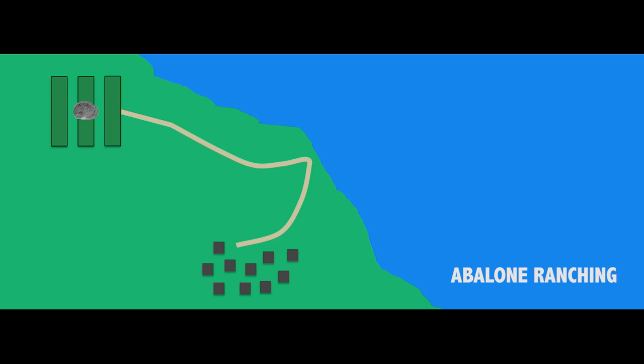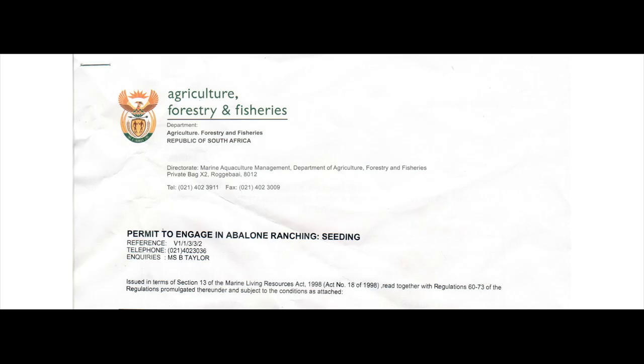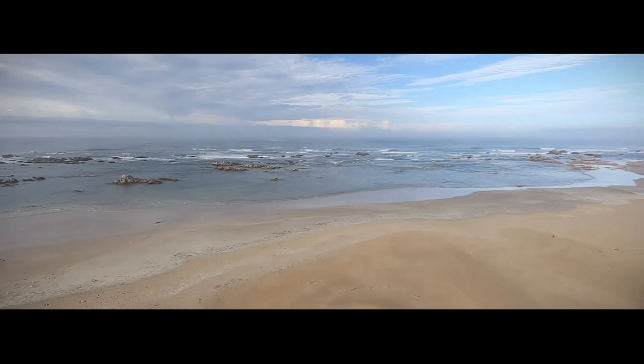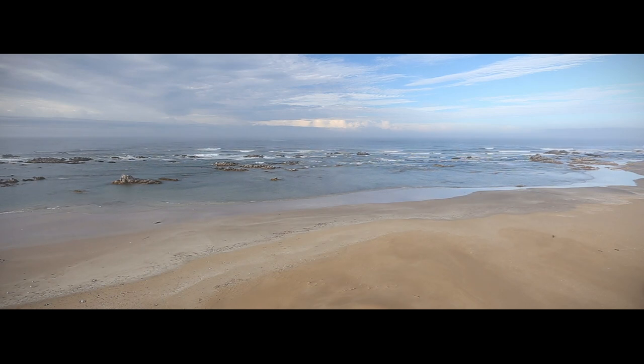A potential solution to the poaching problem is abalone ranching. This is a relatively new term in South Africa and involves taking abalone that have been raised on a farm and releasing them back into the sea. The purpose of this is to replenish wild abalone populations and to secure a sustainable long-term harvest for those communities or companies that have invested in the resource. Government have given out rights on an experimental basis to companies such as Lwandle Fishing, who have started restocking depleted reefs near Port Elizabeth. This area has suffered from rampant poaching for more than a decade.